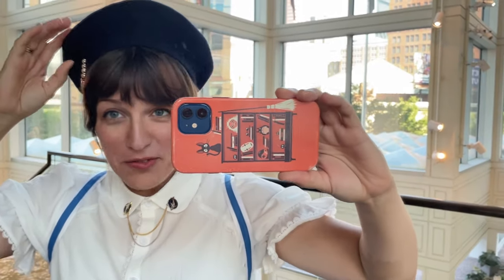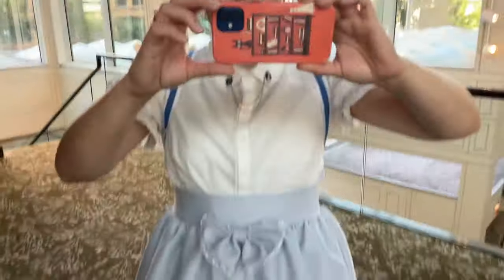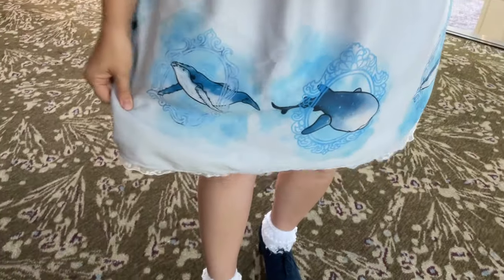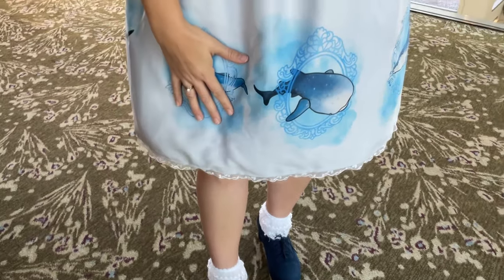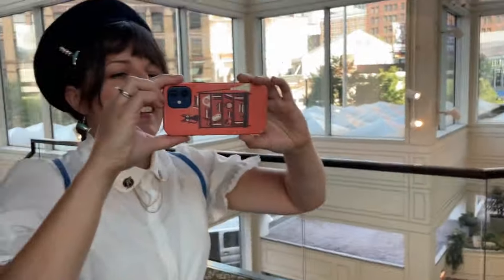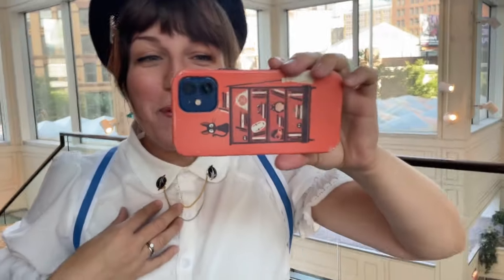So this is my outfit for today. It's all whale theme. So I'm so excited. It's so cute. My friend Brenda, who's here with her store, made this. She made the little whale, and then she made me a little whale shark bag. So I had to put a little outfit together.